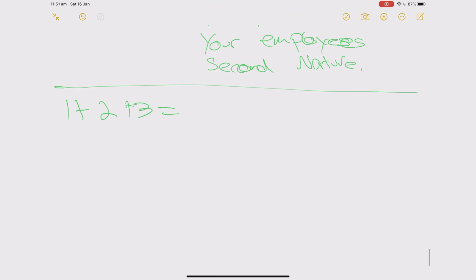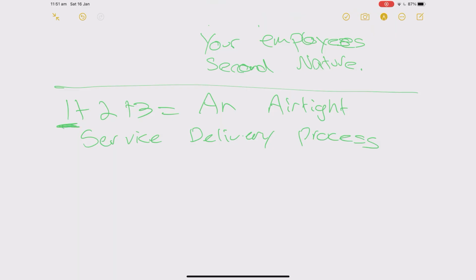Well, basically what it equals is an airtight service delivery process. Remember, what was the common denominator? The common denominator was that you could bill clients 5K a month, 6K a month, 10K a month. You can't just bill them and not deliver, or bill them and only deliver very much subpar. You can't do that. So the common denominator was, how can we bill clients like that? Well, you bill clients those types of numbers, 5K a month, 10K a month, whatever, consistently by having an airtight service delivery process in place. How do you have an airtight service delivery process in place? You combine pillar 1 with pillar 2 and pillar 3, and this is what it equals.